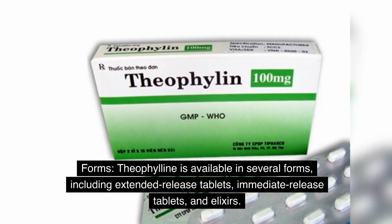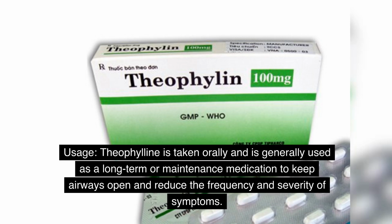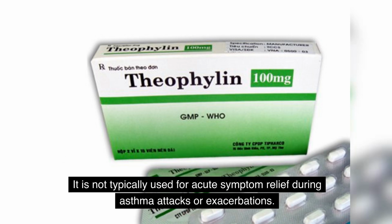Forms: theophylline is available in several forms, including extended-release tablets, immediate-release tablets, and elixirs. The choice of formulation depends on the specific condition and the desired duration of action. Usage: theophylline is taken orally and is generally used as a long-term or maintenance medication to keep airways open and reduce the frequency and severity of symptoms. It is not typically used for acute symptom relief during asthma attacks or exacerbations.